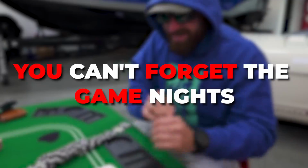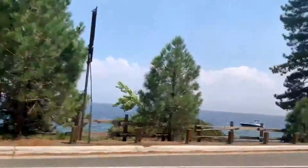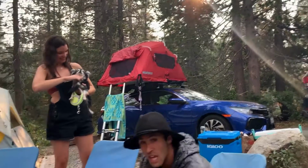You can't forget the game nights. You might not be home anymore, but what if we told you that you can still have a game night? Now, you could fire up a portable gaming device like a Nintendo Switch, but the whole point of camping is to get away from that stuff. We think you'd be better off bringing some card games.